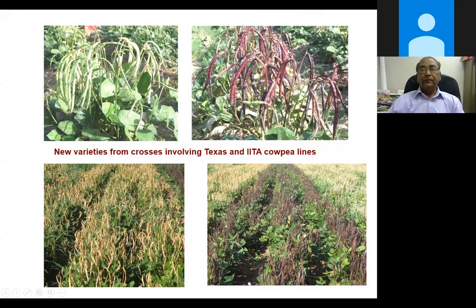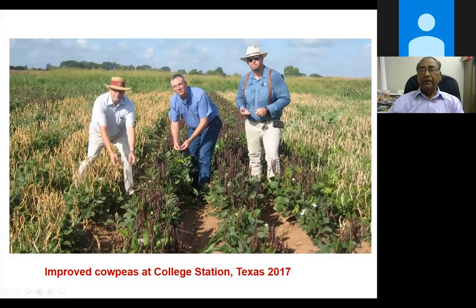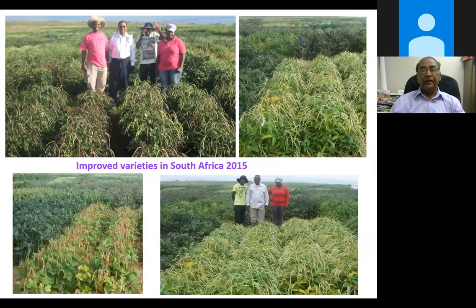The varieties that we brought from Nigeria, with resistance to everything, were crossed to US varieties, and we got some plant types which are even better than what we had in Nigeria. So these are some of the lines that we have developed here, and this is how they look in the field, about 2.5 to 3 tons per hectare in 60 days. Actually, they mature here much earlier than in Africa, and hopefully next year we'll be releasing some varieties here.